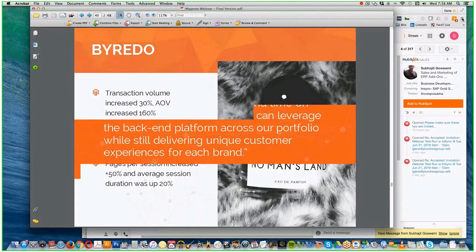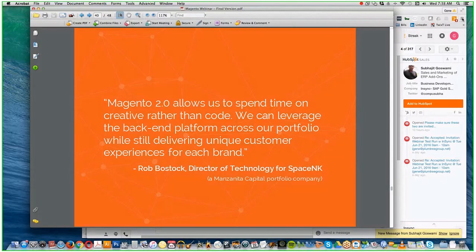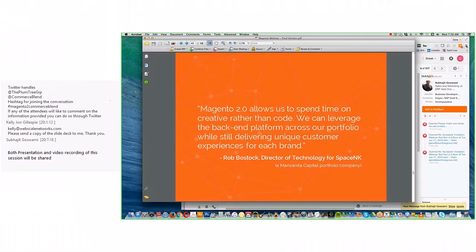After uplifting these important metrics and KPIs in this way, Rob Bostock, Director of Technology at Byredo's parent company, which is the Manzanita Group, by the way, said, "Magento 2.0 allows us to spend time on creative rather than code. We can leverage the backend platform across our portfolio while still delivering unique customer experiences for each brand."